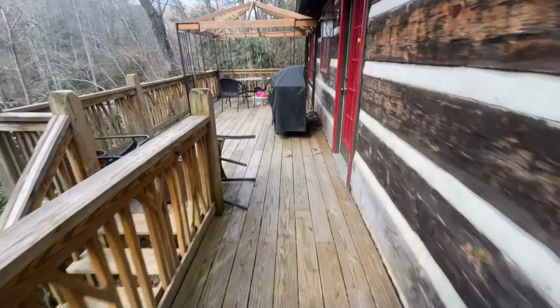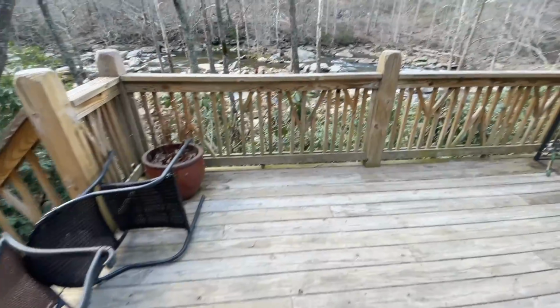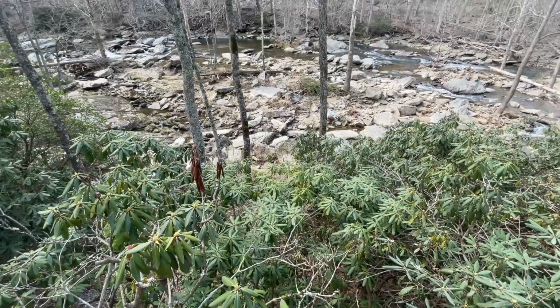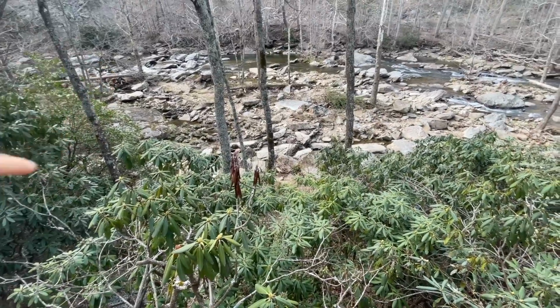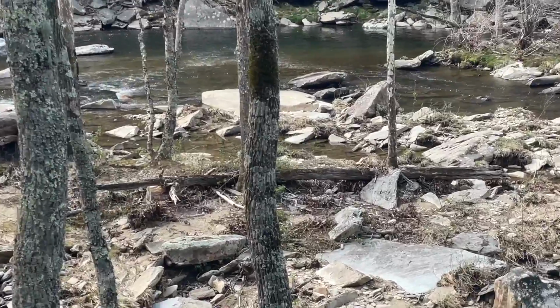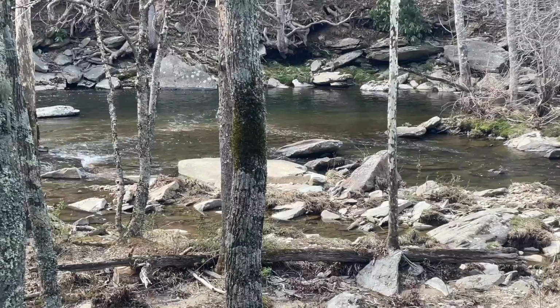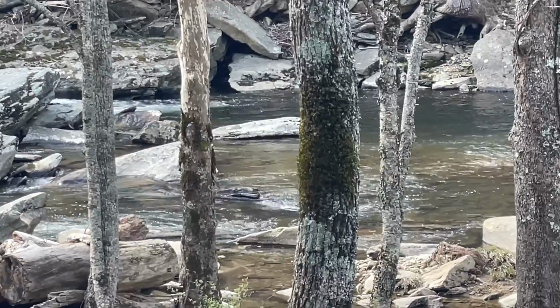So back over here, I kind of got these chairs set up so Elo and Charlie can't run down to the river and scare all the fish. But check this out, you guys. There's a little pathway. It comes down off of the deck and you can just go straight down to the stream. There are some absolutely stunning trout holes.